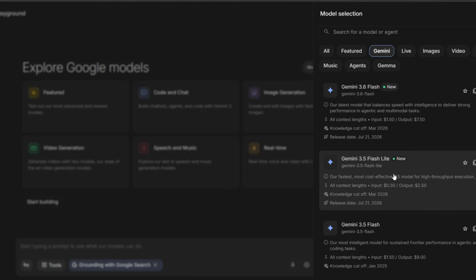And another great thing is their knowledge cutoff is March 2026 for both 3.5 Flash-Lite and 3.6 Flash. That's just like 4 months ago. So that's also a really good thing.